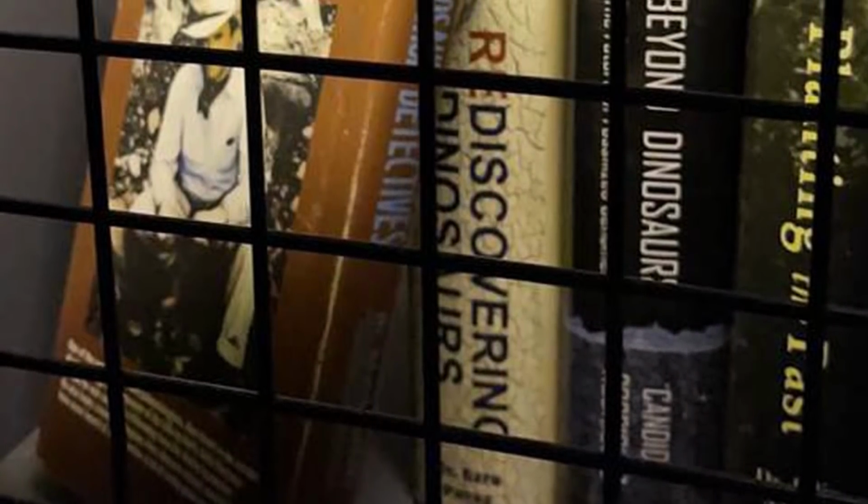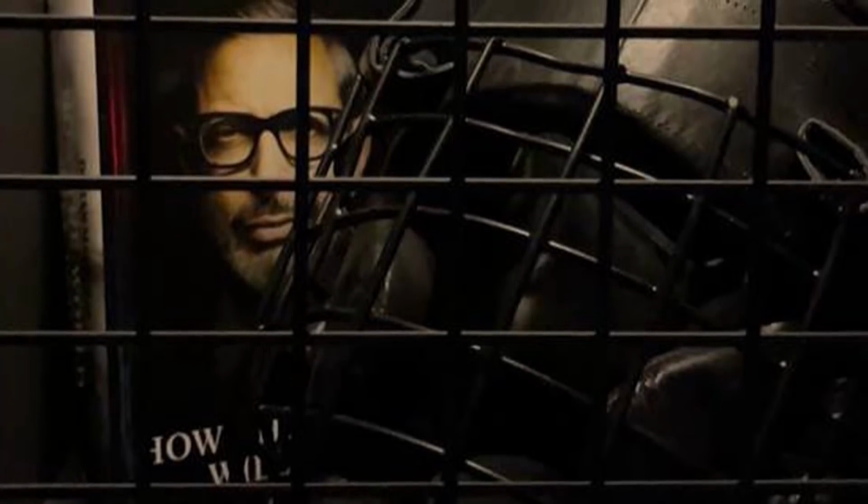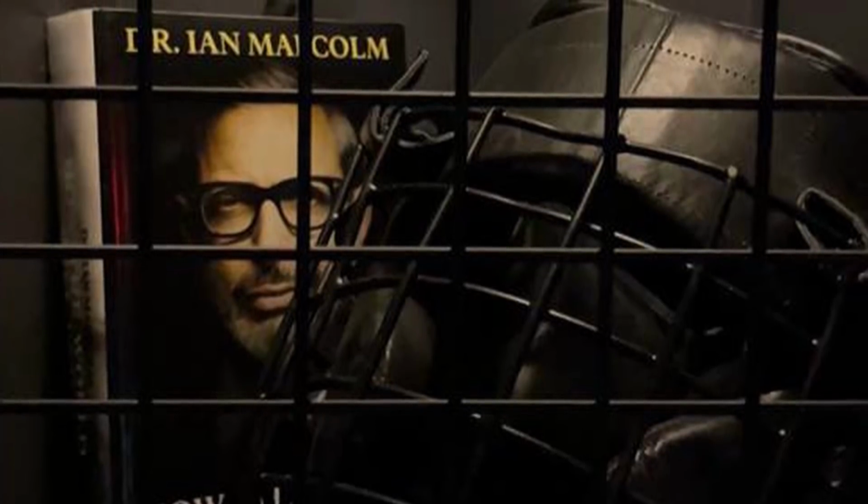There's also a book called Beyond Dinosaurs, The Future of Fossilized Genomes by Candido Rodriguez, Rediscovering Dinosaurs by Dr. Ezra Perez, and The Basic DNA of Paleontology by Professor Jay Prince. However, it is Ian Malcolm's book that is given the most attention, seeing as it's actually turned to face the guests instead of merely being situated side by side like all the others. And that new book happens to be titled How the World Will End.